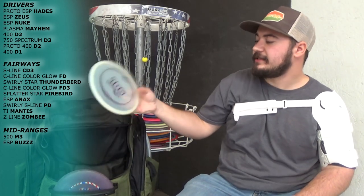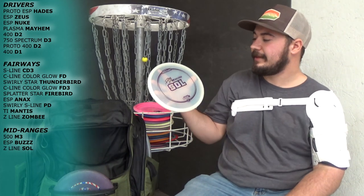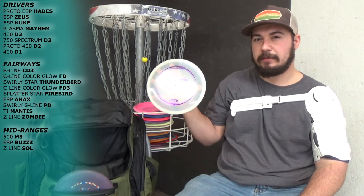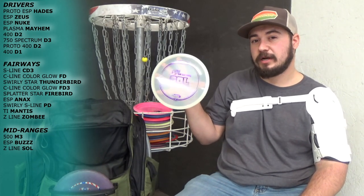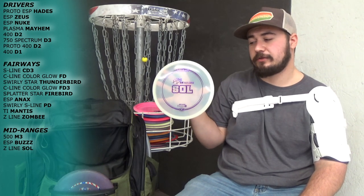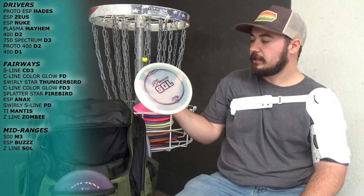I'm kind of in between. This is kind of like a putter or a mid-range. I can't really tell. It kind of fits that range on both. The speed of it is pretty slow like a putter, but this thing bombs. The Paige Pierce Soul absolutely crushes. I threw this thing 340 feet the other day. Don't tell my doctor.